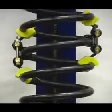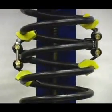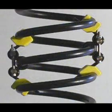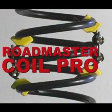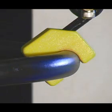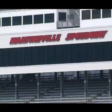To overcome these inherent problems, there is now a revolutionary patented product on the market specifically designed to rectify these shortcomings: Roadmaster coilpro. In order to show the benefits of this outstanding product, comparison tests were performed at the NASCAR-sanctioned Martinsville Speedway in Virginia.